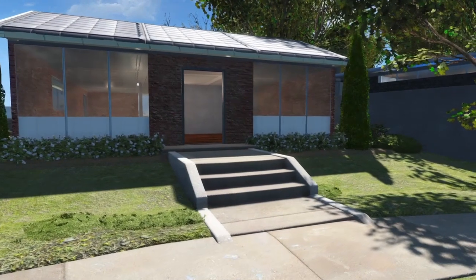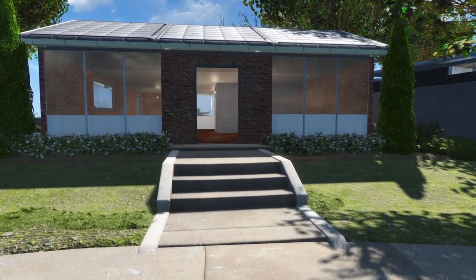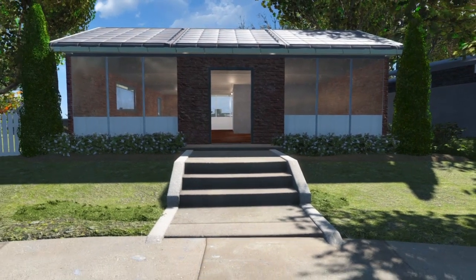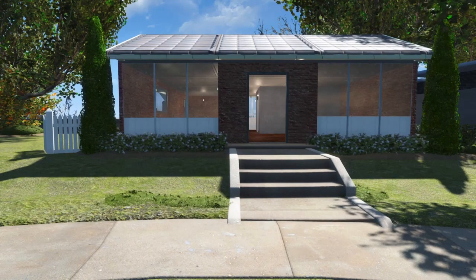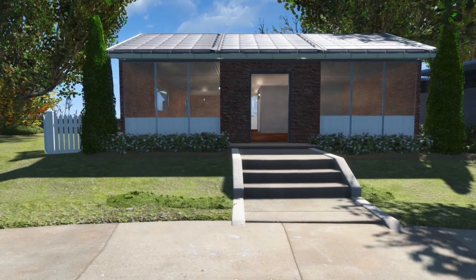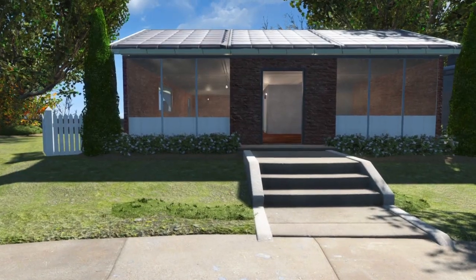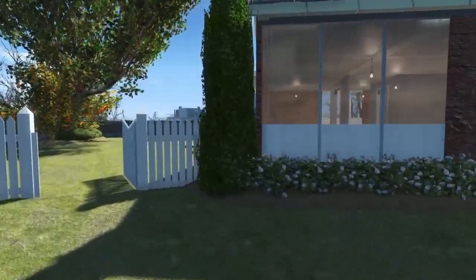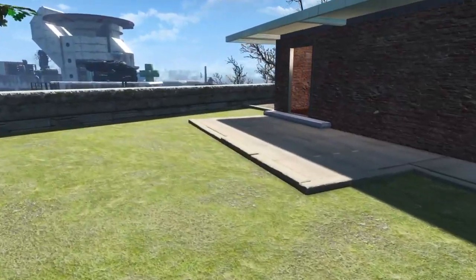Still not quite sure about the front exterior of the house. Feel like I want to change that. I really like the flat roof style of, kind of the mid-century modern look. And I'm not sure if I like the pitched roof on this house, although it does kind of work. There's just something telling me that I want to change that. And I'm not sure if I'll do that this episode or not, but it's on my mind.